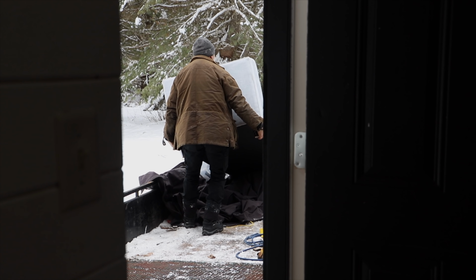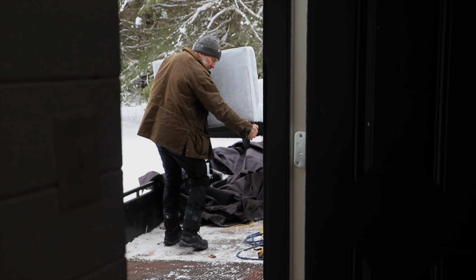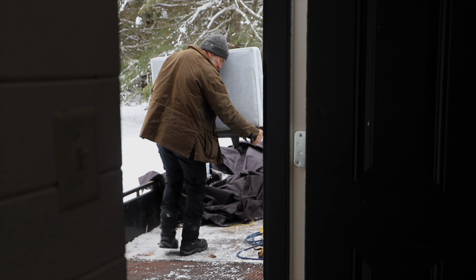After arriving at the cabin, we started to unpack the truck and start setting everything up.